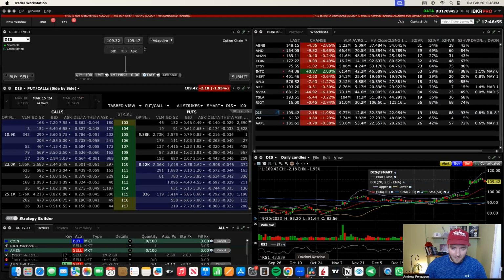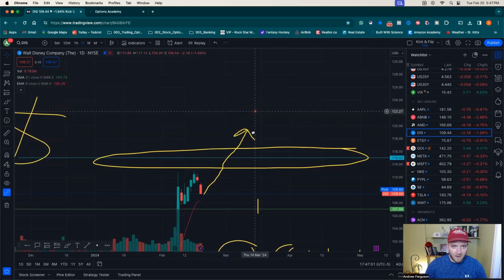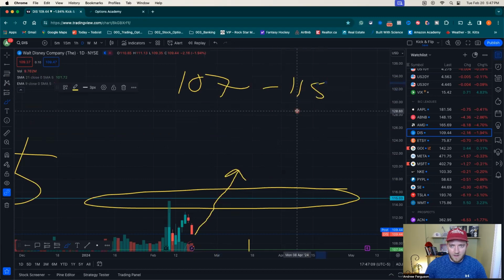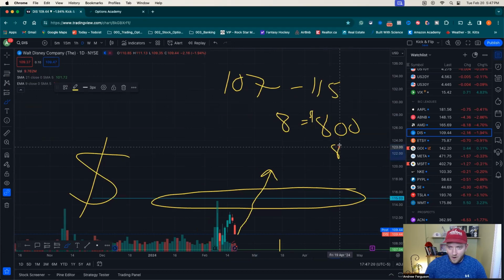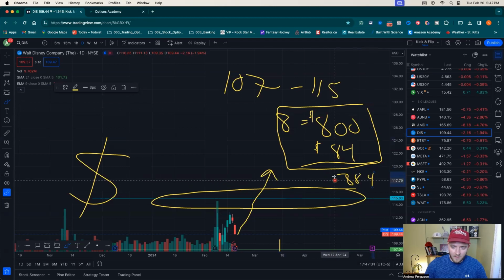Meaning, in this example, we would have bought the shares at 107. Stay with me here. If we buy shares at 107 and we sell them at 115, that's an $8 difference in share price. That means you just made $800 in capital gains. Plus, you got paid, remember, $84 to sell that covered call contract. So now, boom, you're juicing up your returns to a total of $884. That's some good living right there. That's some good eating.